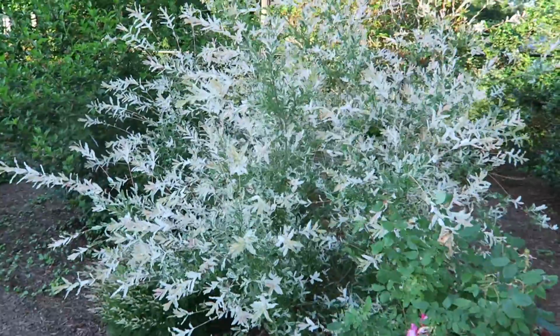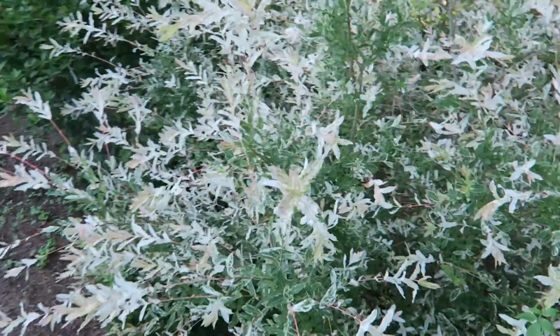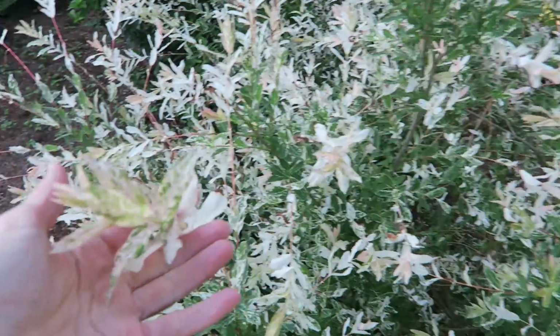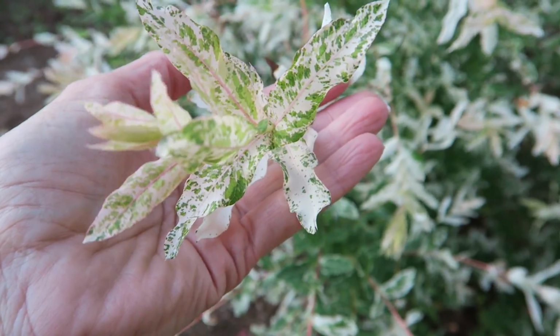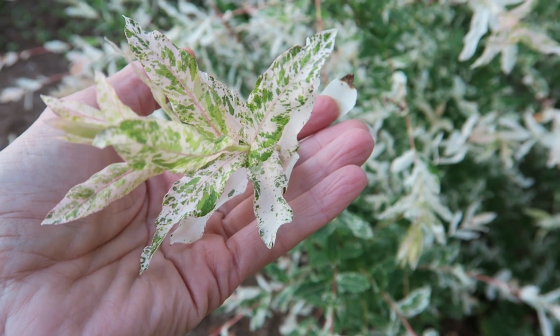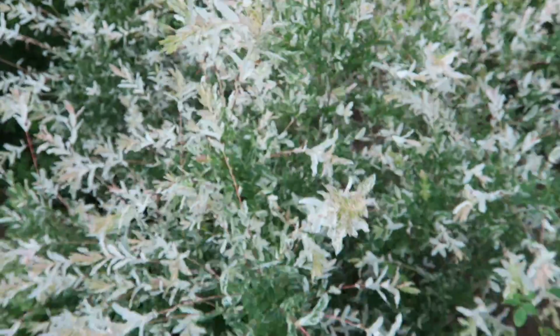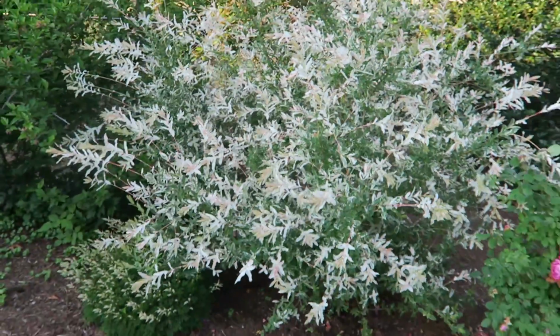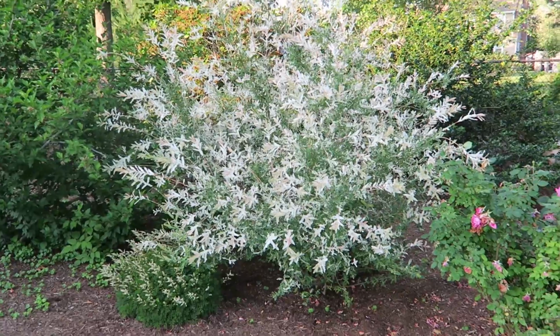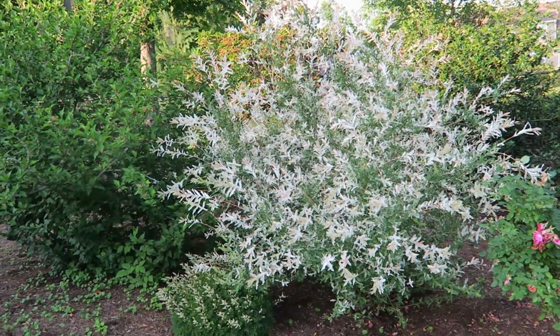This gorgeous plant is a type of willow, and it comes in a shrub form or a tree form. This is how the leaves come out in the spring. They come out pink with green speckles, and even the veins are pink. So it's just so beautiful. Later in the summer, this will just be all green. It won't have any pink on it anymore, but it's such a beautiful plant, and it grows so fast and takes up so much room. Those things are monsters. They just grow enormous.